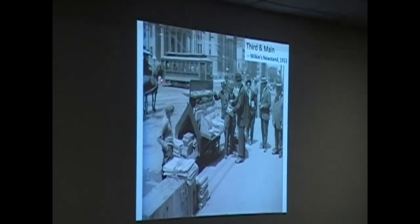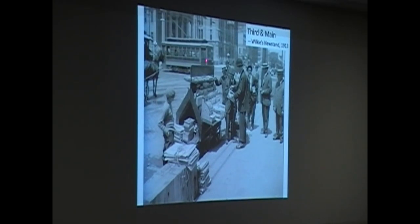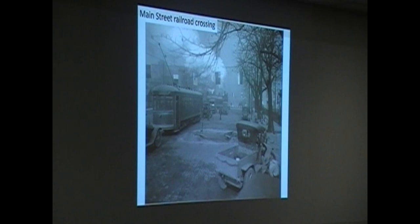Another shot of 3rd Main. I just like going through some of these old photos, showing you the life at the time. Here's a Wilkie's newsstand at 3rd and Main, a rail car coming in from the west, and again, the old courthouse here. And one waiting for the railroad crossing.